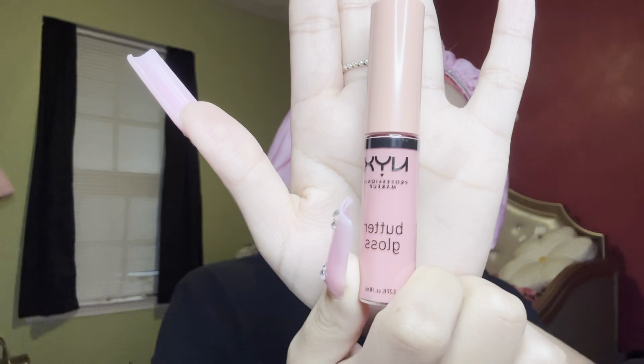I know I won't show y'all nothing, but best gloss ever. Because it takes this look. You could put a clear gloss on and it still eats down. But it will take this look from to. Ooh, it's already.